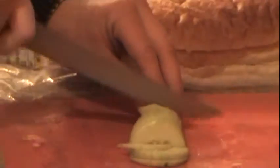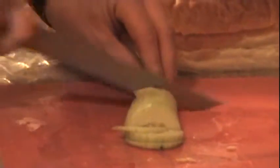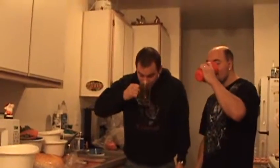I'm barely going across. I'm waiting for him to get those fingers. Cheers. Oh yeah. Good stuff. That was perfect chugging temperature.